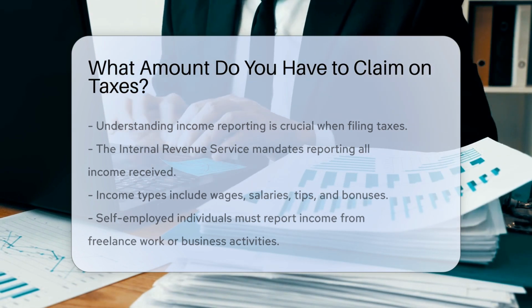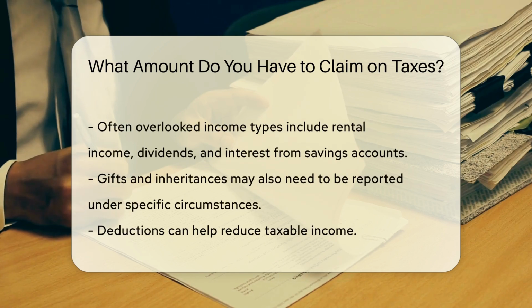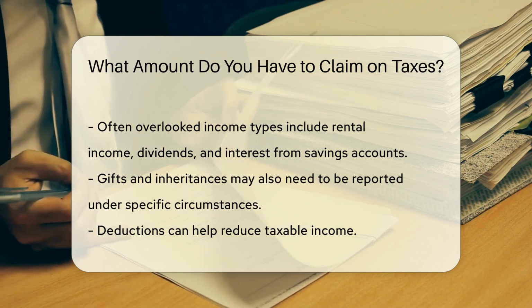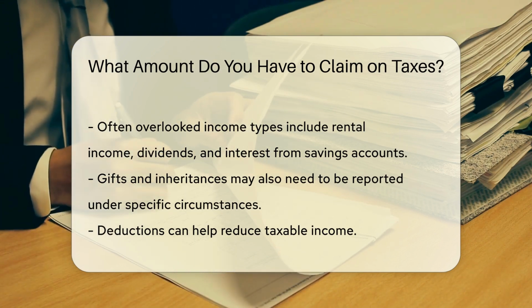Certain types of income are often overlooked. This includes rental income, dividends, and interest from savings accounts. Even gifts and inheritances may need to be reported under specific circumstances.